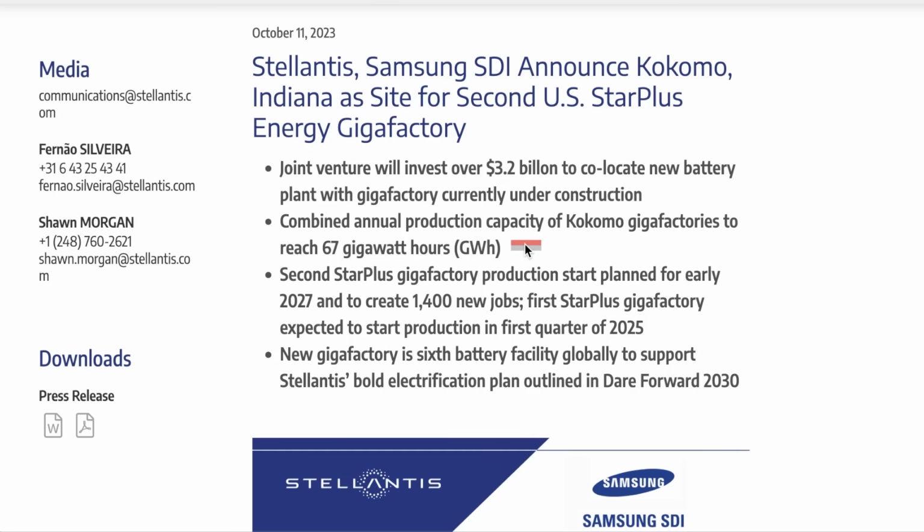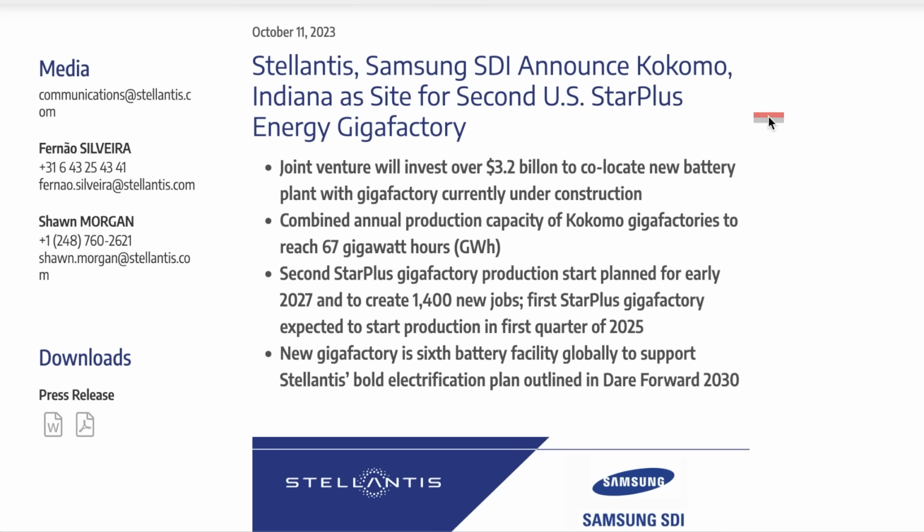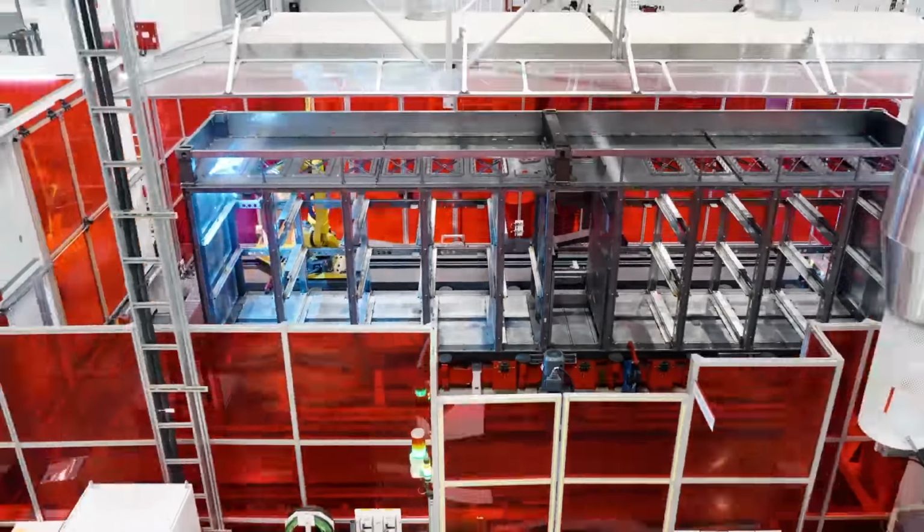Going back to the archives, October 2023, here's the press release from Stellantis in partnership with Samsung to eventually produce 67 gigawatt hours across 2 different factories. At the time, both of these companies were talking about this battery production specifically for electric vehicles. But fast forward 3 years, and now we have many legacy companies pulling back from EVs, so why not shift some of that production over to energy storage? And that is precisely why I said Tesla has the leverage.